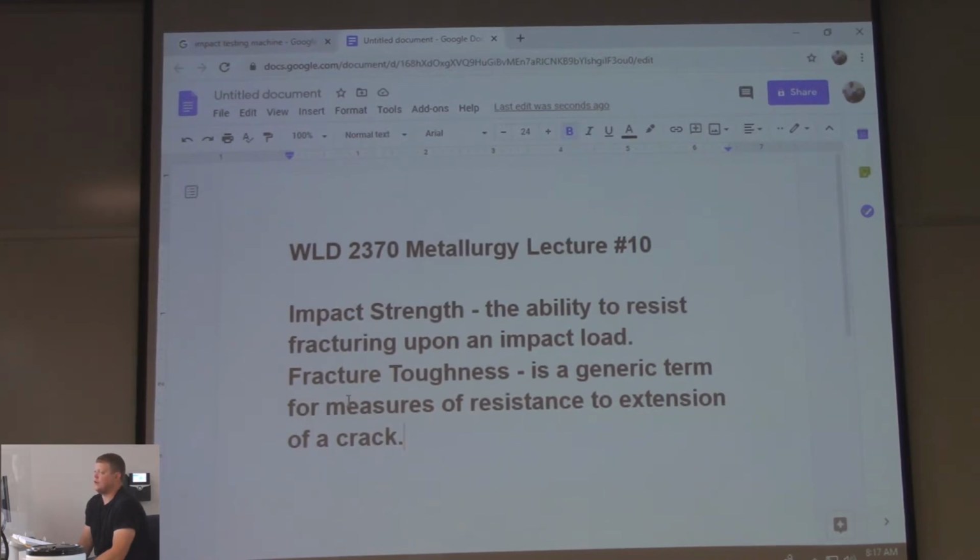Excellent. When you get a crack in a piece of steel, they want you to fix it, right? That will continue to crack unless you drill it out at the very end of the crack. You actually want to go past the crack a little bit, drill it out, and then it takes your stress and makes it circular rather than linear, and it resists making that crack go further. Fracture toughness is a generic term for measures of resistance to extension of a crack. Moving on.